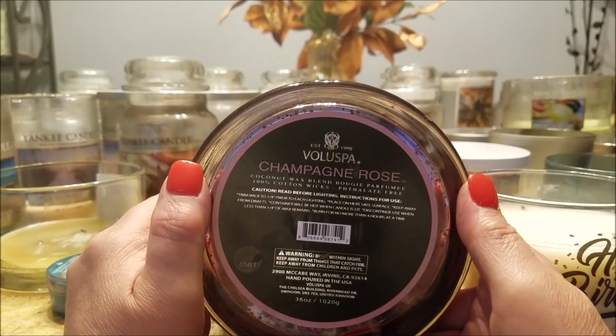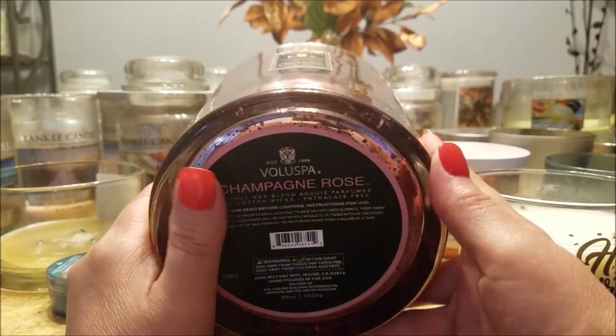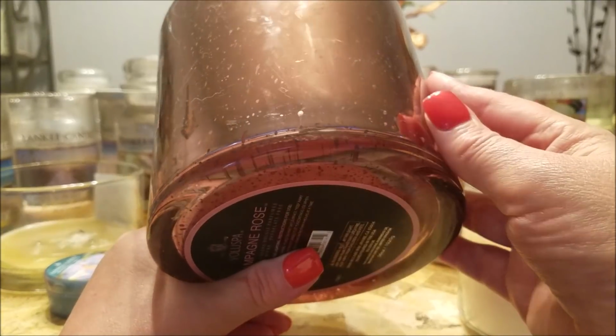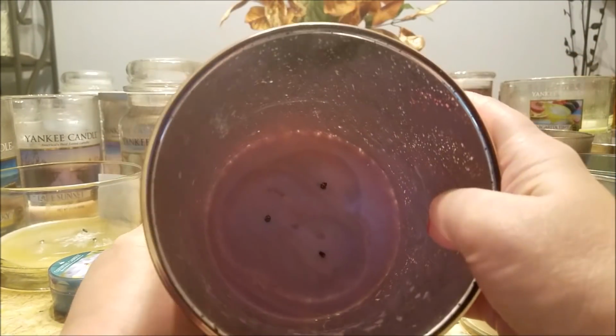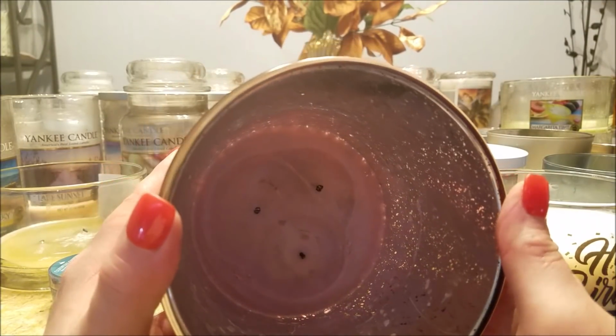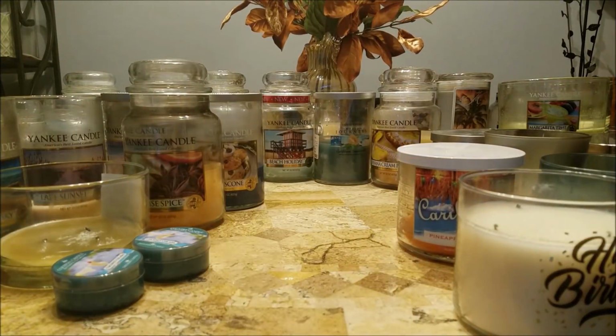Voluspa, in case you don't know, they're made with coconut wax, and it's pricey. You're basically buying this beautiful container, which I thought about saving, but I have a really hard time getting their wicks out. I mean, their wicks just don't move, and I've got it all scratched up inside, so I think I'm gonna toss it. But I really did enjoy that one, and that would be a repurchase.